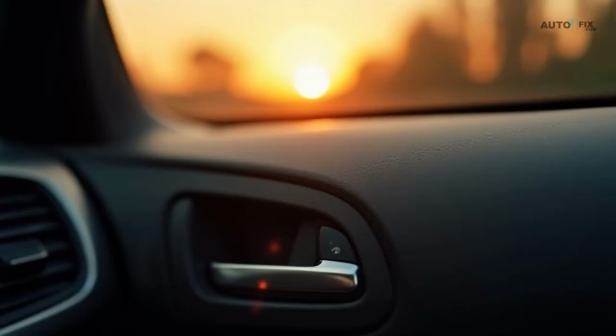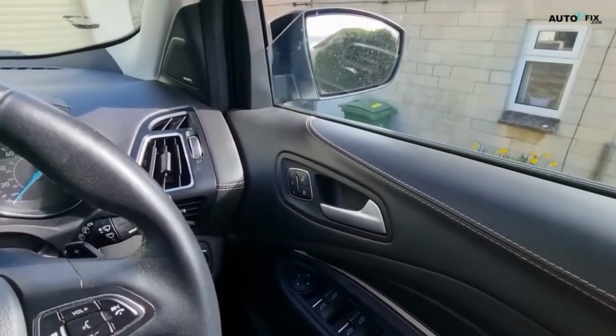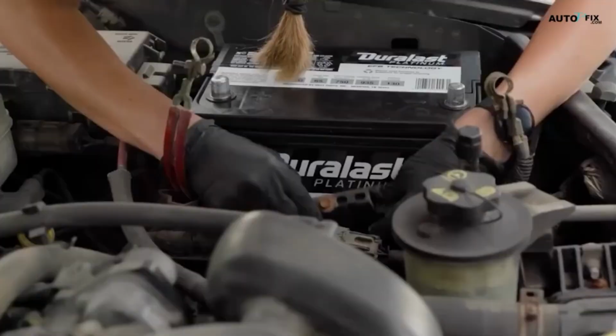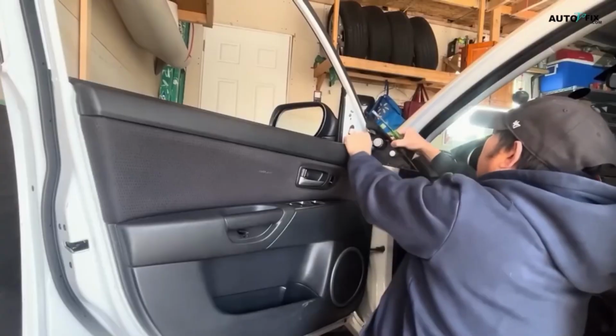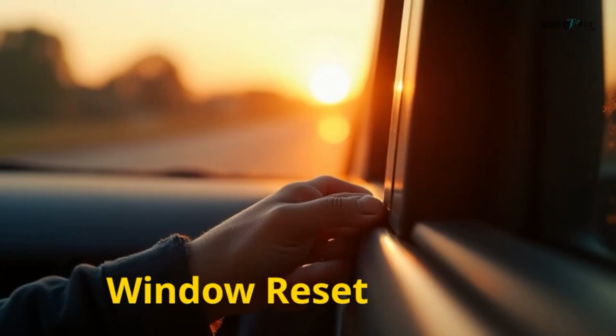Most modern cars come with auto up or auto down window buttons, allowing the window to move fully with a single press. However, this feature can stop working after a battery change or window repair. To reset it, fully lower the window, hold the button down for 2 to 5 seconds, then raise the window and keep the switch held up for another 2 to 5 seconds. That's all it takes to reprogram the feature.